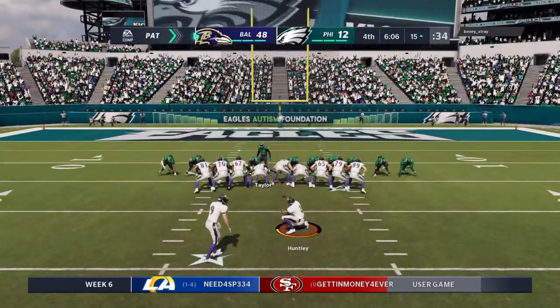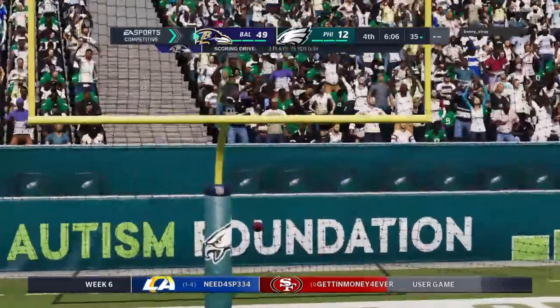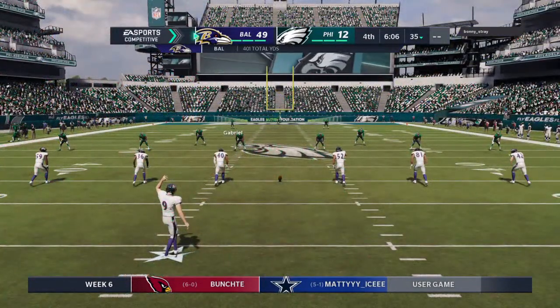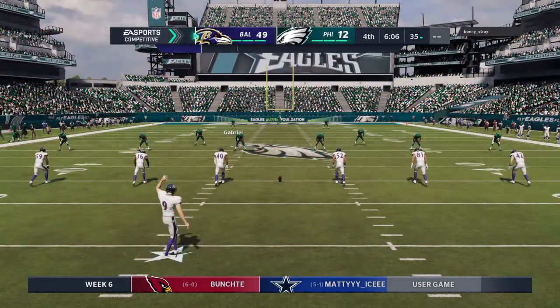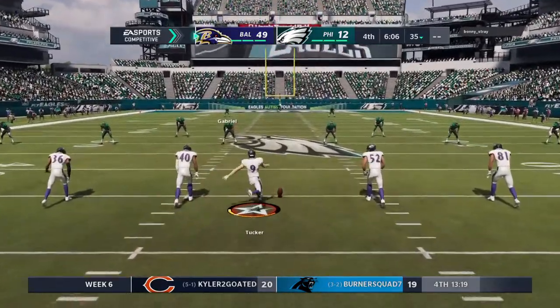And the Ravens continue to pour it on. And this one was over a while ago as they just add on to their big lead. Makes the score, Ravens 49, Eagles 12. Tucker now to kick it away following the touchdown.